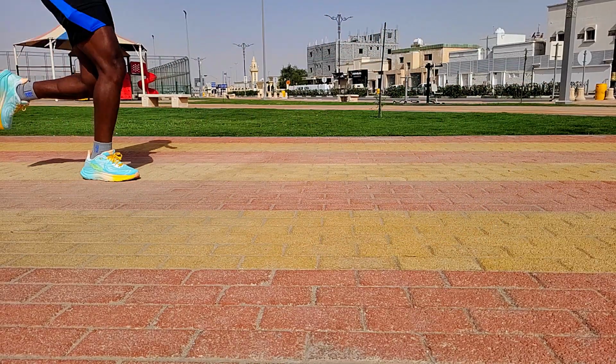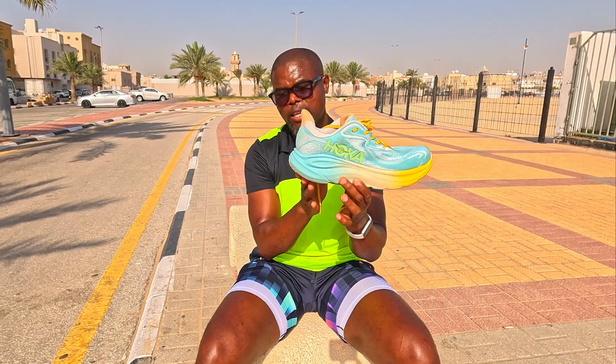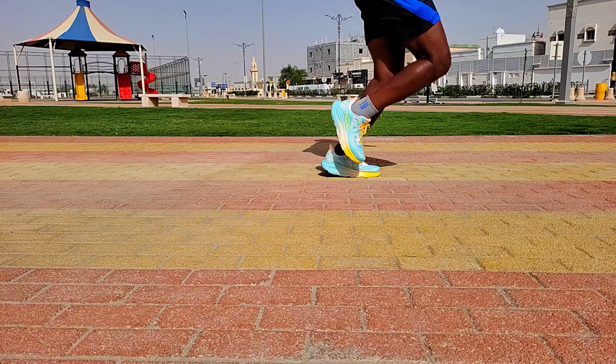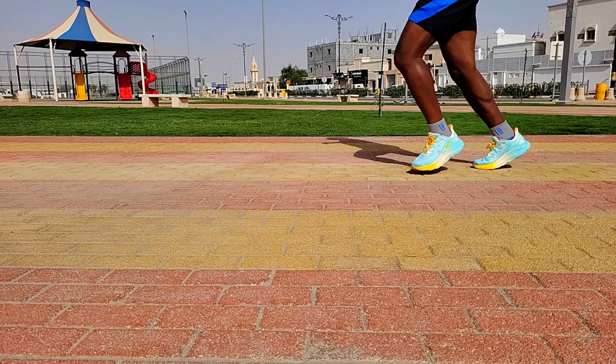Now the next thing is the transition. Now this is where this shoe shines. If you take a good look at these shoes, you will see that this has a very smooth heel bevel, and then it's got this metal rocker in the forefoot here. So together, these give a very smooth transition from landing to toe off. The smooth transition really adds to that ease of takeoff, making these shoes a little faster.